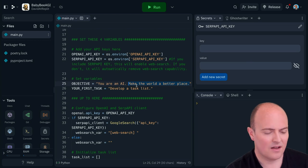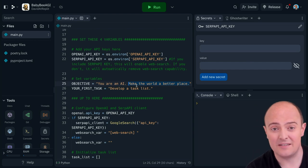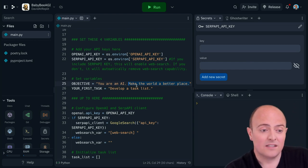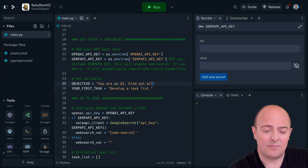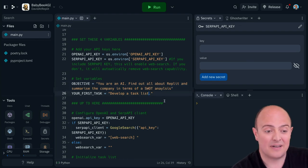So let's get started. Now, adding 2 secrets and a bit of code, clicking run, we've now got access to this Baby AGI. So let's give it a reasonably simple prompt. Let's say, find out all about Replit and summarize the company in terms of a SWOT analysis. I'm not gonna give it any more details than that. And I'm gonna click run.